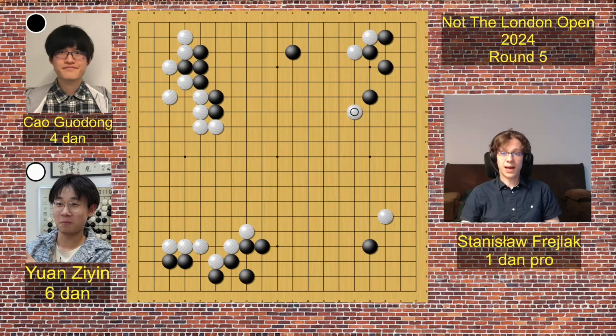For now, black answered in a bit unexpected way, so now we might think that white will continue the plan and be happy going out with this shape. But then black would certainly put pressure on the stone on the other side, and apparently white didn't want that. White answered to black's move. Black continued on the bottom side.